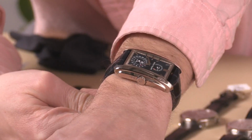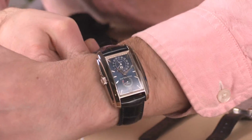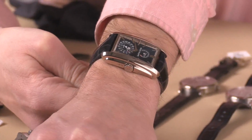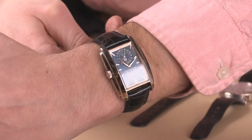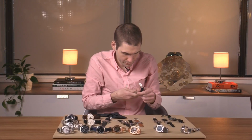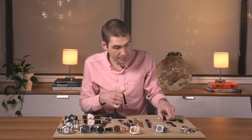So while it's a substantial watch at 46.9 millimeters lug to lug and broad at 32.5 millimeters across, nevertheless it wears well on a small wrist, far better than most rectangular watches, and frankly far better than most large reversos. I really like that watch. The caliber 2820 REC, one of the best in the business.